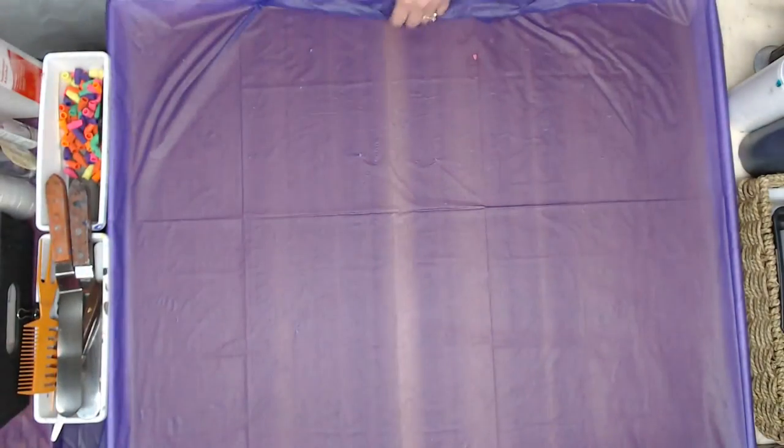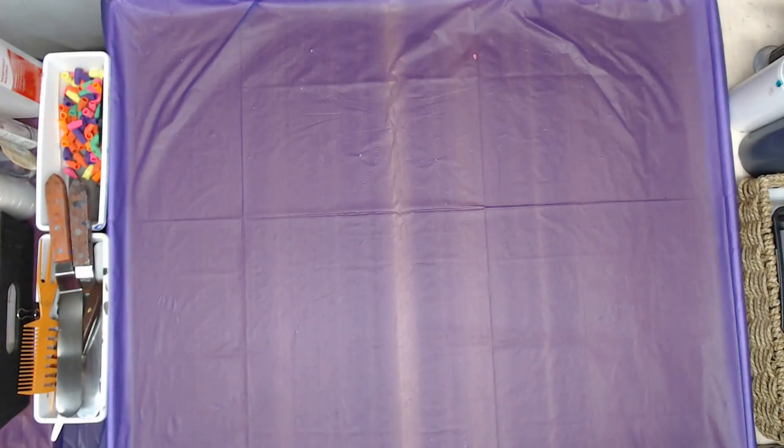Okay, Kay Stewart wants to know, what if you have already varnished the canvas? Can you pour over it? I've heard people say they have, but I have not. But I do resin over it after it's been varnished.